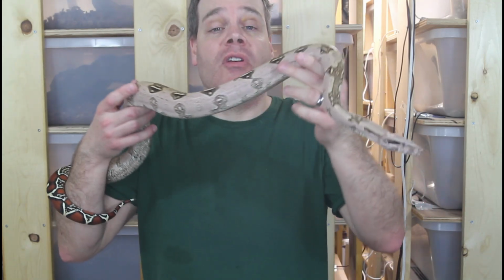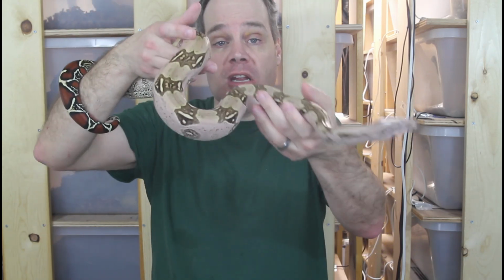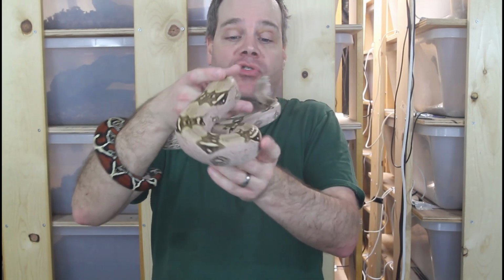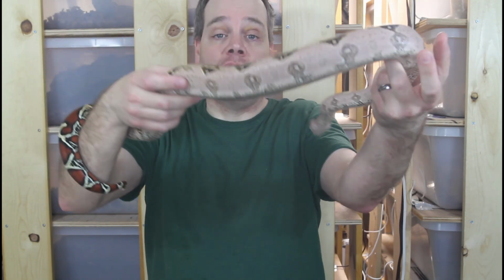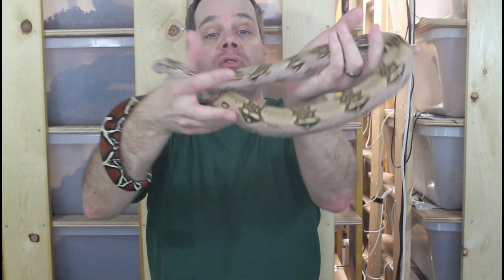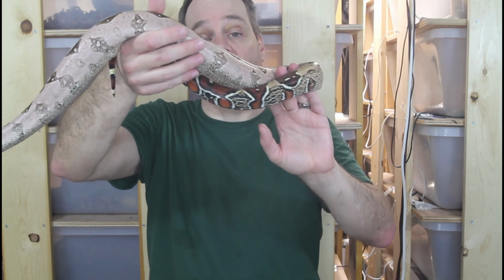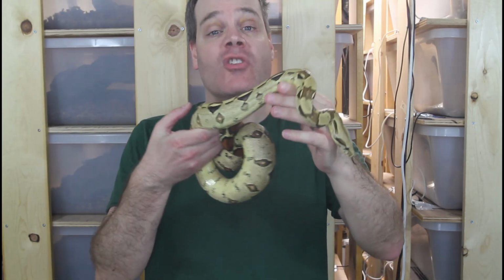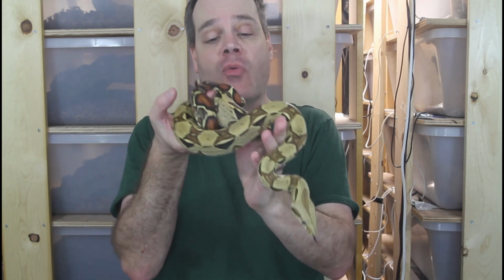The growth rate seems to accelerate in many true red tails when they're around 3 to 4 years old. And so this female is eating medium rats at this point. She's looking a little more like the adult body shape for a true red tail. And she'll continue to grow and probably be ready to breed in about, I would say, 2 to 3 more years.